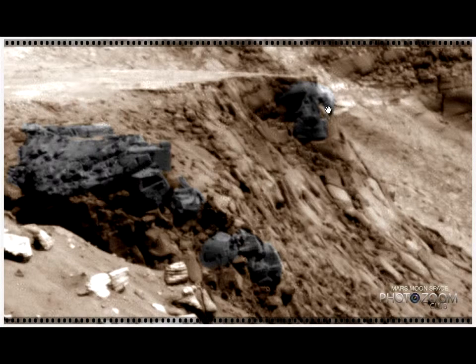Look at this one over here. Something is coming out of that little hole. I don't know if it's a cloud or what it is, maybe smoke. And what's that underneath it? It looks very, very constructed, standing on a foundation here. A round foundation.